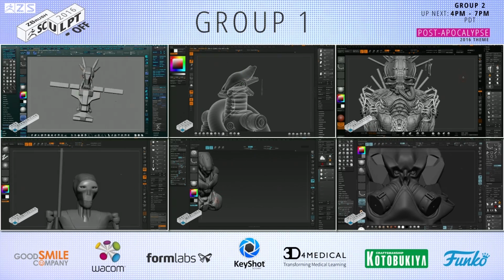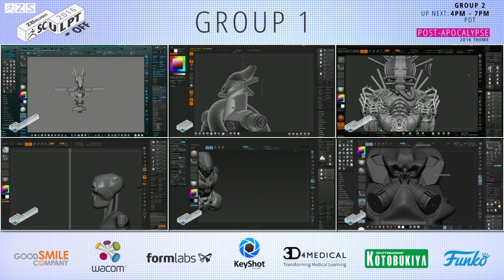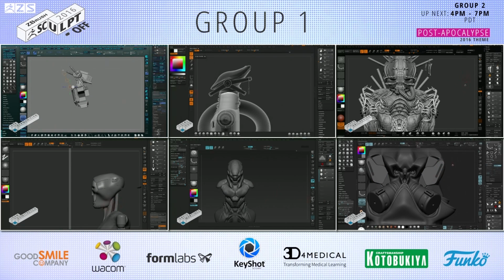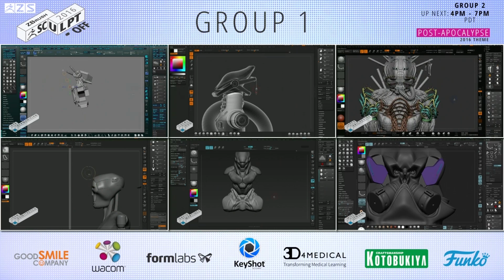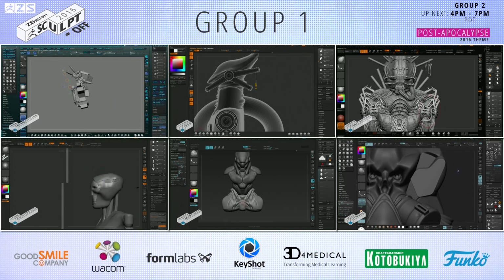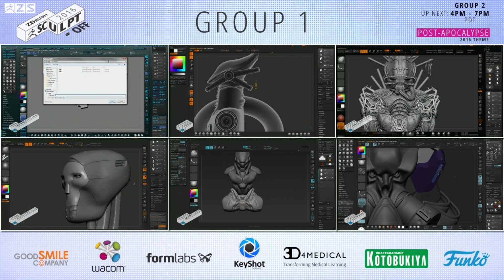Trim and clipping happening down here at the bottom. So smart for that hard surface, getting that super clean. Very interesting stuff. Man, Jared's is looking crazy now. Look at those levels of layering and detailing.